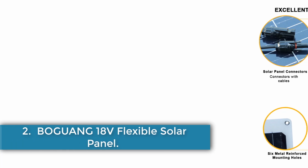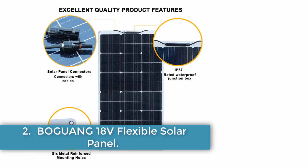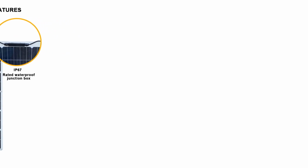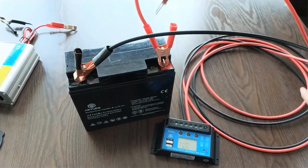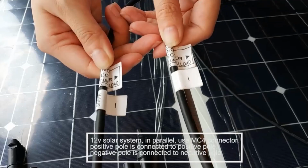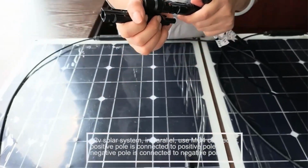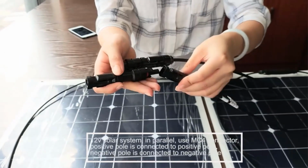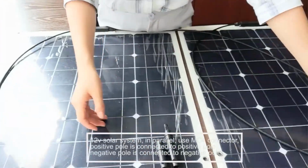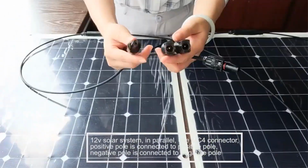Number 2. BOGUANG 18V Flexible Solar Panel. The BOGUANG flexible solar panel sets offer various options including 100W, 150W, and higher capacities suitable for diverse applications like cars, homes, and camping. These monocrystalline silicon panels boast efficiencies up to 24% and are customized to withstand harsh conditions with waterproof IP67 junction boxes and durable materials like PET and EVA film.